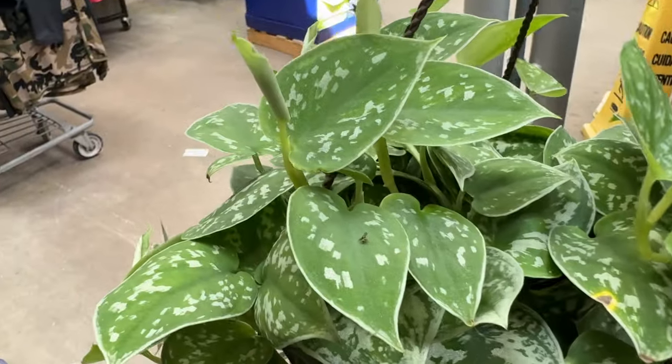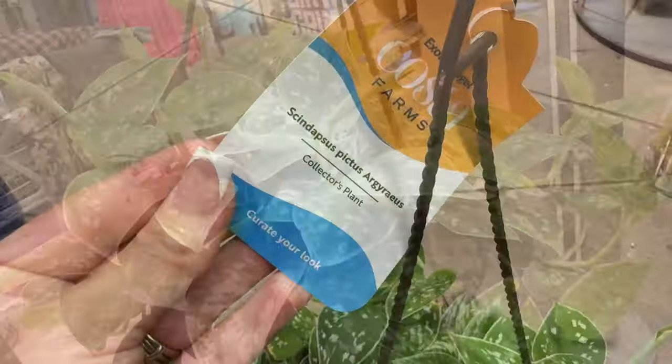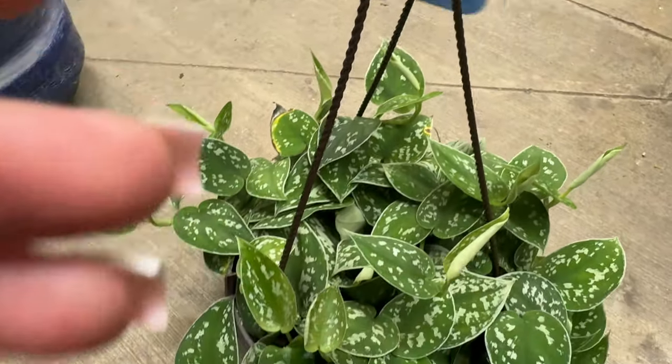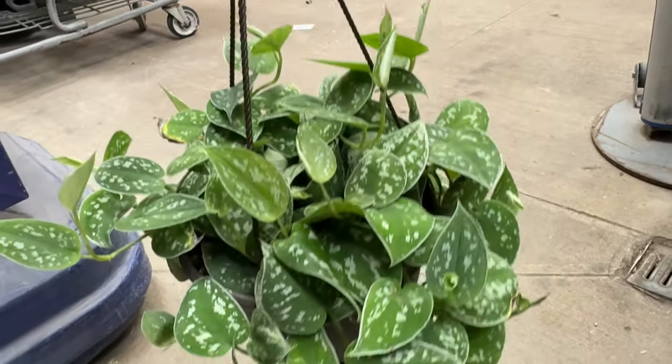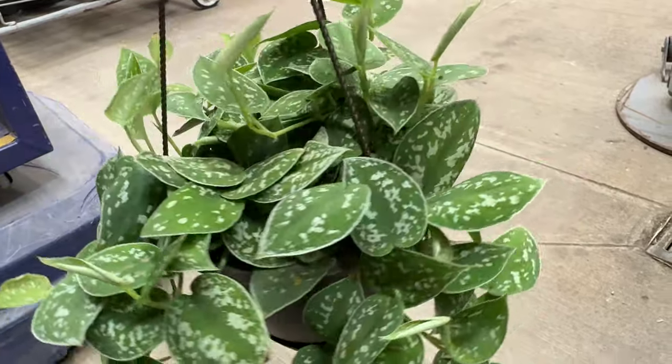Do you guys know which Scindapsis this is? I don't know if it's the Silvery Ann or the Exotica. I think the Exotica has more silver on it. I'm not sure. I am so tempted to get this. So pretty.